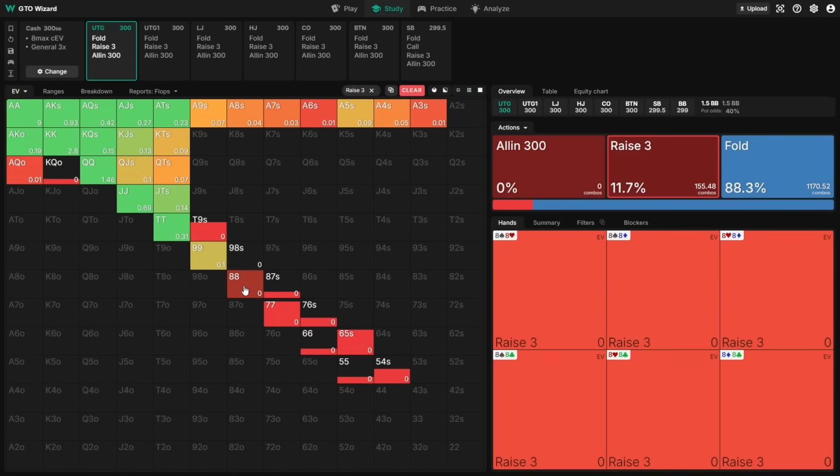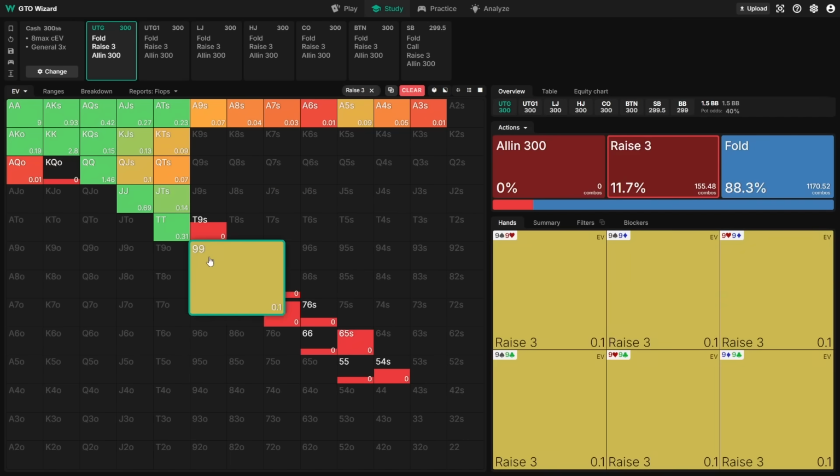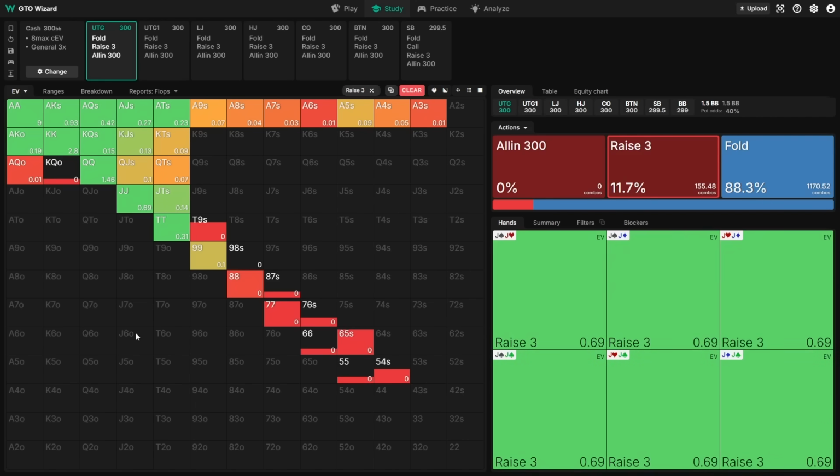If we look at Pocket 8s and 6-5 suited, both of those hands are making exactly 0 EV. They're breaking even, which means they're mostly added to our range as a mix in this spot due to the need for board coverage across as many textures as possible. In fact, even Pocket 9s or Queen-Jack suited are only making 0.1 big blind here, or 10 big blinds per 100. Meaning Ace-5 suited is roughly equivalent in value to each of those 2 hands in this spot. I imagine if you ask the vast majority of players, they would assume that the value of 9s or Queen-Jack suited at deep stacks here would be much greater than Ace-5 suited, but it really isn't.